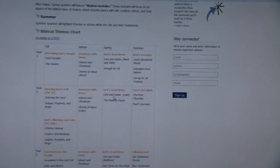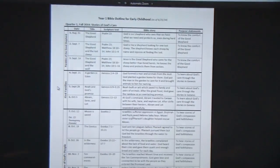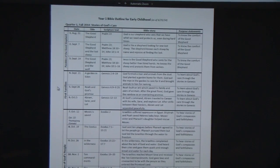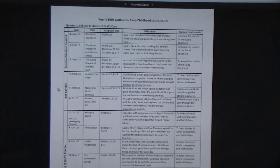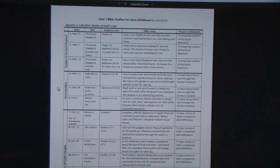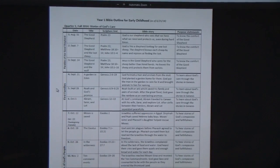You can see here that we have a very broad biblical themes chart, but if you scroll down, there's also detailed outlines for all 3 years of the curriculum. These are the same outlines that you receive quarter by quarter in the front of your teacher's guide. At our church, we occasionally need to rearrange the schedule to make room for special events or Sundays when we won't have Sunday school classes. So I love being able to see the entire year's outline in order to plan ahead.